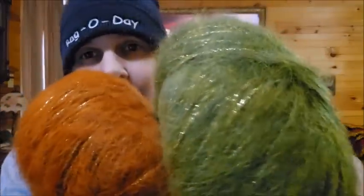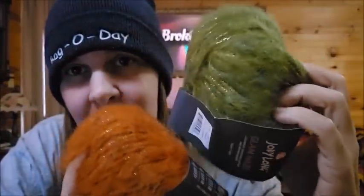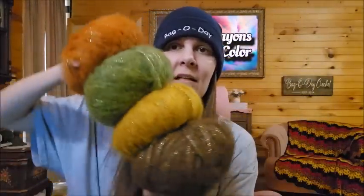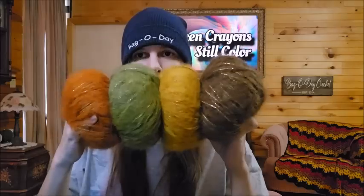So there's the green one that I got today. Same stuff, same specs. And here is the orange. How could I have missed them on my first round? How did I miss those? I love these colors. Brown is my favorite color in the whole wide world. But I love gold. I love avocado green. And I love pumpkin orange. Throw in a big red. You got all my favorite colors all in one right there. And that stuff is soft.